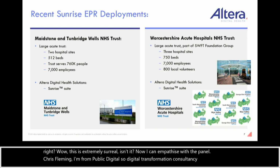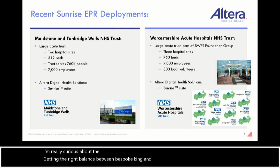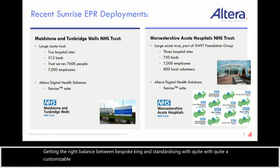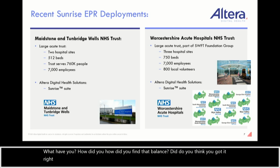I'm really curious about getting the right balance between bespoking and standardising with quite a customisable sort of arrangement. How did you find that balance? Do you think you got it right? And what was the effective governance around that to manage it? Go for it, Jen.